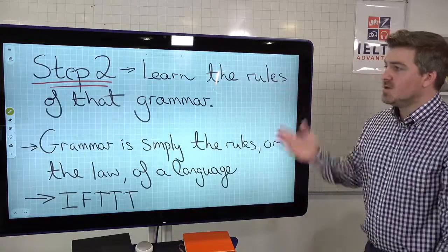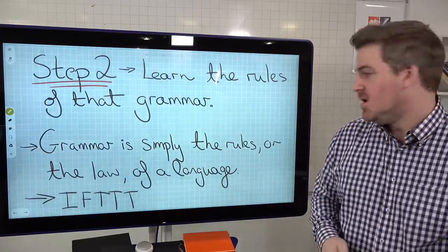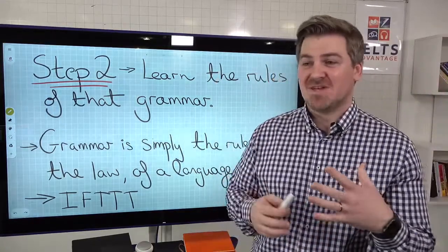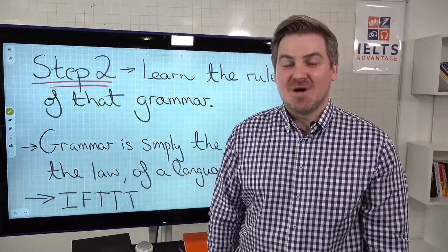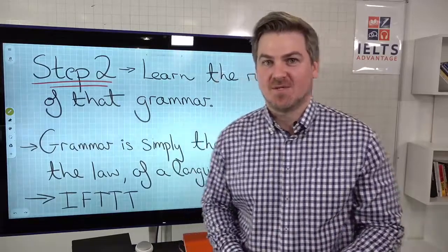Step 2, learn the rules of that grammar. Grammar is simply the rules or the law of a language, all right? That's all it is. So it's not very interesting, it's not very sexy, it's not very fun, but that's what it is. It is the law of the language, it is the rules of the language.